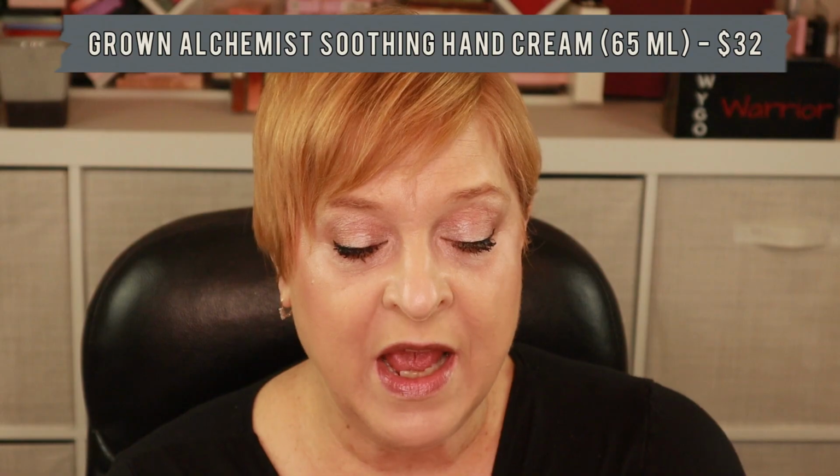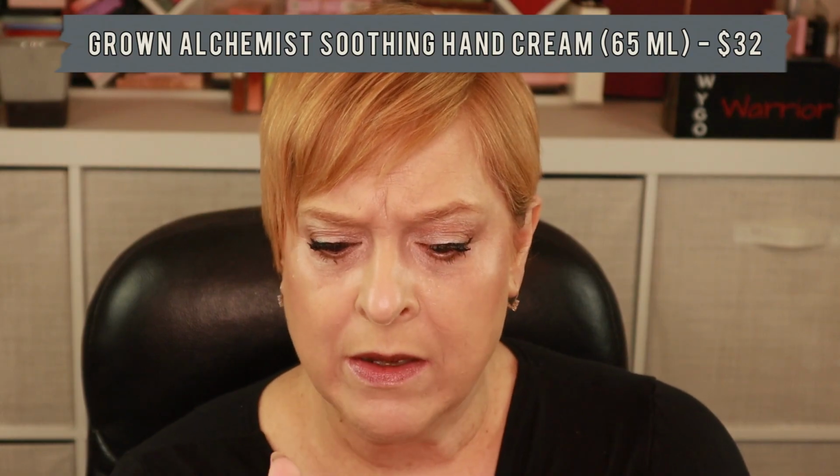Also has a little heft to it. This is from Alchemist, and it's the Soothing Hand Cream. Okay. Their packaging looks like this for just about everything. So I didn't know. Is this a serum? Is it a face cream? No, today we have a hand cream.